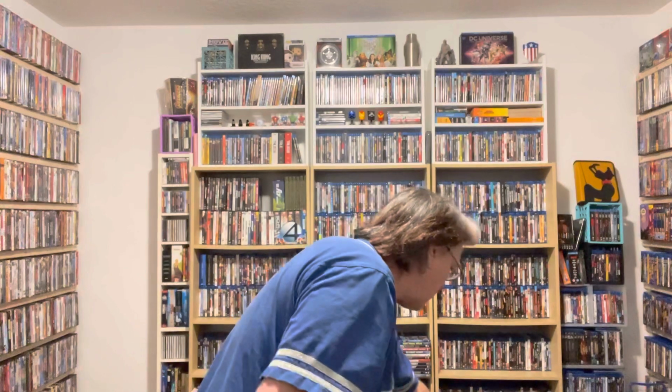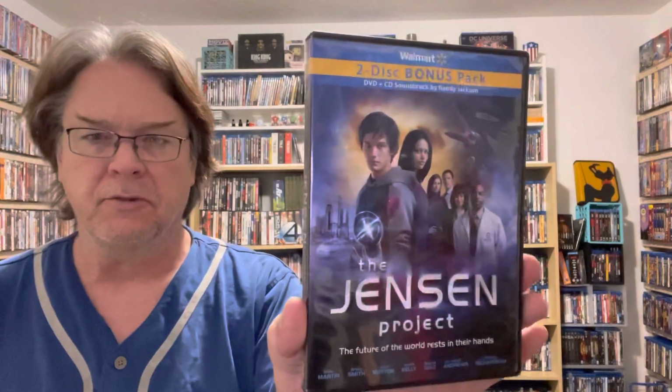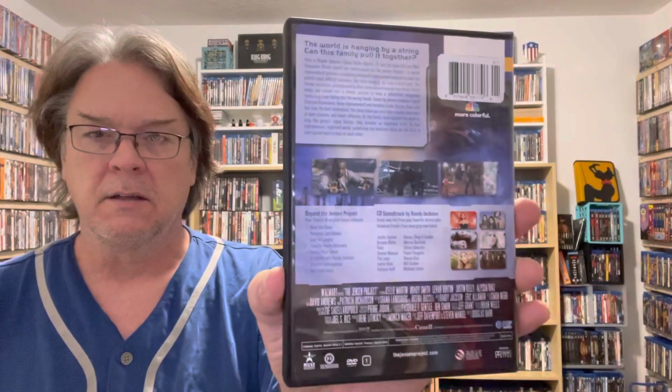Three Amigos. Found this brand new factory sealed in the snap case. This one here, I believe, I can't remember, I think this was Goodwill's. The Jensen Project. I guess it's some kind of Walmart exclusive, but it comes with the bonus soundtrack. Just kind of looked interesting.